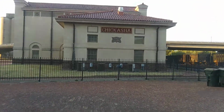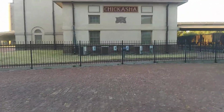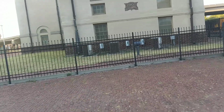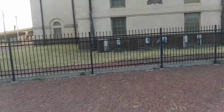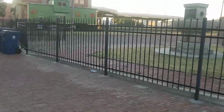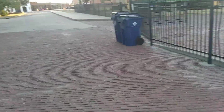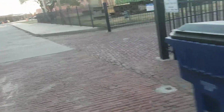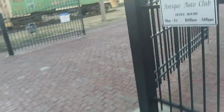We are in Chickasha, Oklahoma. This is the old Rock Island station, Hill Passenger Station, and it's still standing. It was built in 1910, I found out. Let's see if we can go inside. It's being used right now for an antique car museum, the Antique Auto Club.